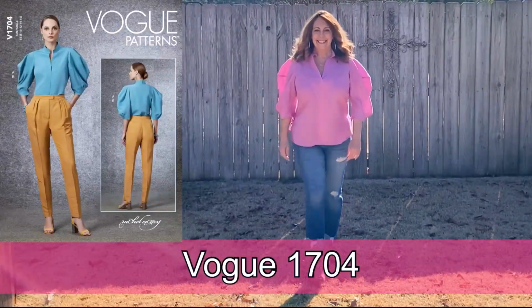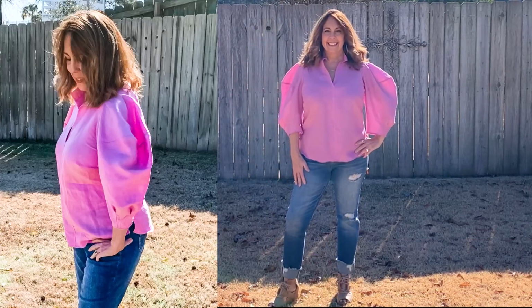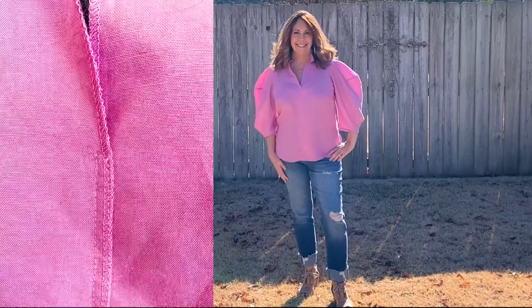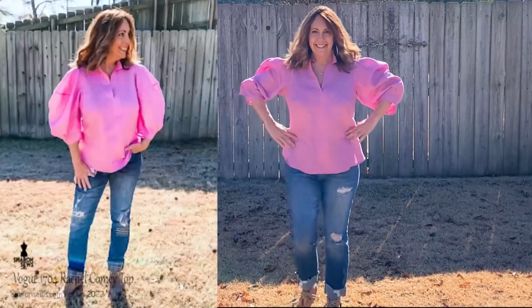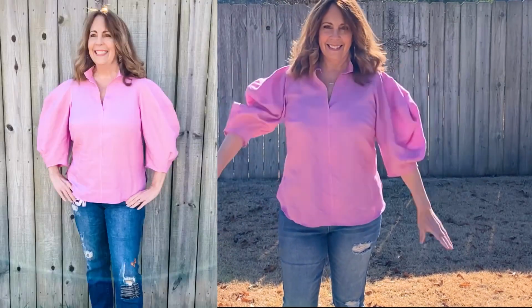Vogue 1704, a Rachel Comey design. I sewed this one because I like a statement sleeve, and these definitely have statement sleeves. The top has an overcast edge detail along the center front and the collar, and it closes with an invisible zipper on the side. I used a lightweight linen, which is perfect in Texas weather.